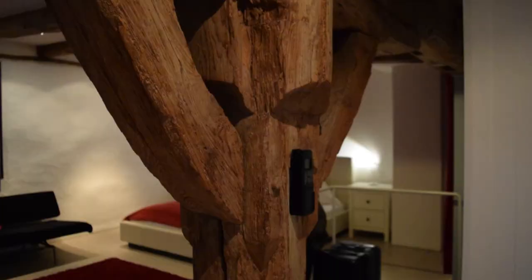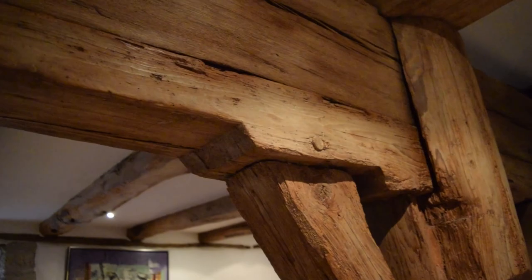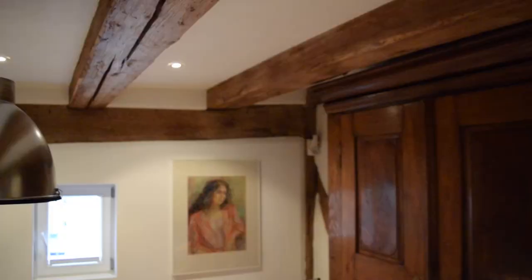My favorite part of the whole place are these beams everywhere. The beams run through the entire place, into the bathroom, into the shower. It kind of marks off the different areas of the kitchen and stuff, and they are just gorgeous and delicious. You know what I mean? Architecturally delicious. So there.